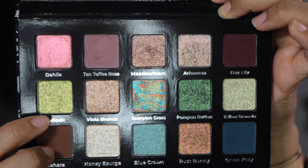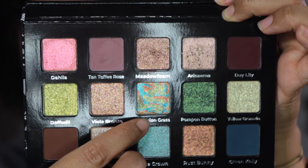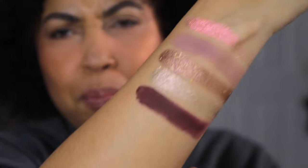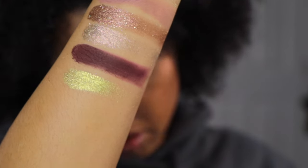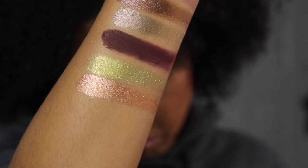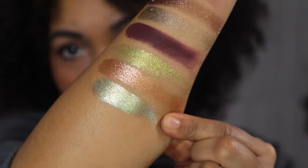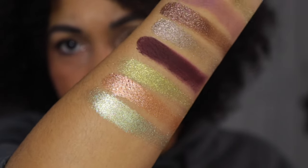For the middle row, we have Daffodil, Viola Bronze, and Scorpion Grass. Or is it Viola? Like Viola Davis? Like Viola Swamp from Miss Nelson is missing. Okay, sorry. Ooh, Scorpion Grass is really pretty. Look at that.